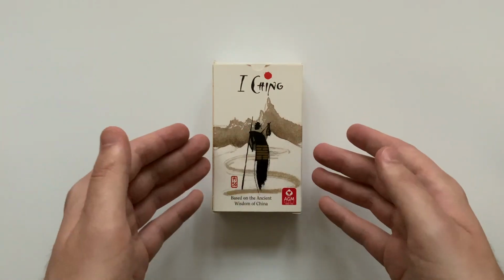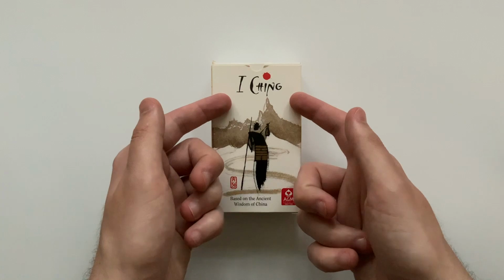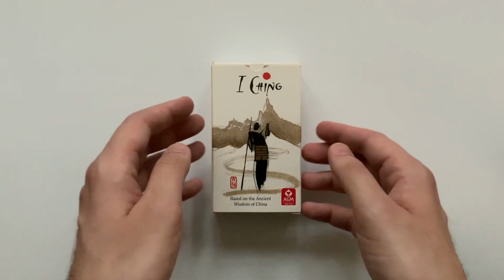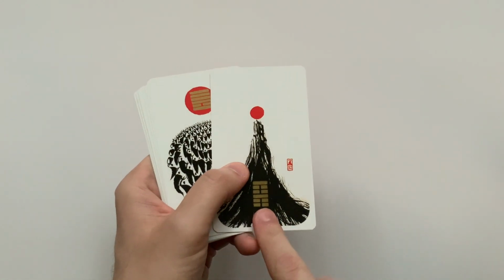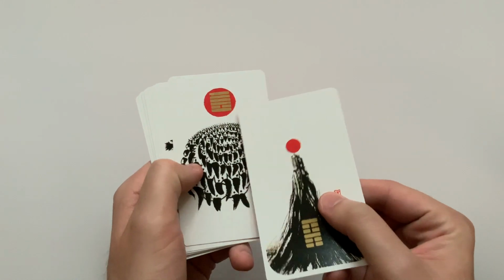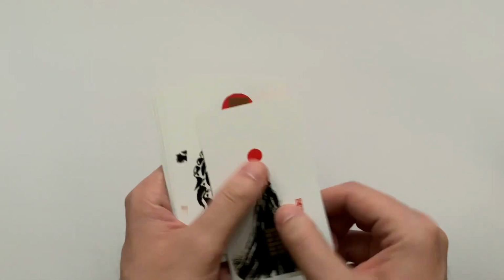But I digress. I found other divinatory card systems. I Ching is actually, I believe, based on flipping coins. Let me just show you some of the cards. It's based on these symbols, so kind of these lines and these broken lines. Every single card has 6 of them on it, and it's just a different combination of those 6.